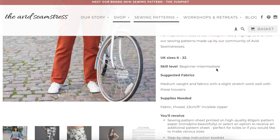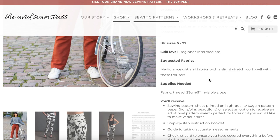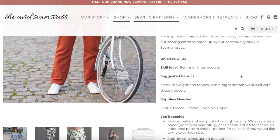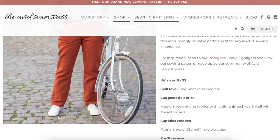Same size range, beginner to intermediate, medium weight fabrics, and fabrics with slight stretch will work well with these trousers, but they don't actually list them out. So I think that's a missed opportunity. They need to say something like cotton sateen, stretch twill, all stretch denim, all that kind of stuff. It'd also be helpful to know how much stretch. What is slight? 1%, 2%?